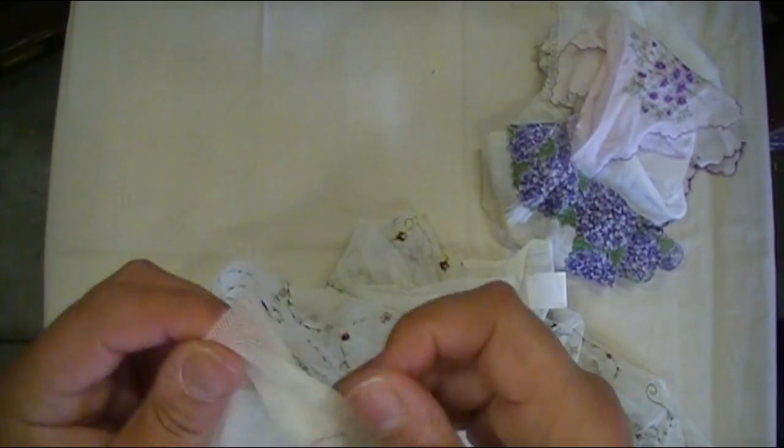I about fell over when I dug through that linen pile and came across this one. I was like, you've got to be kidding me. Because I found the exact one in Florida. And this piece is a little bit longer too. So I think the one I got in Florida would probably cut down a little bit. But this is a panel for a curtain. This is the little rod sleeve right here. I was just like, you've got to be kidding me.